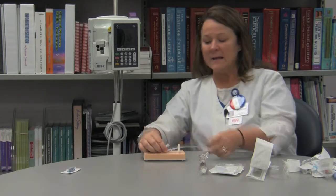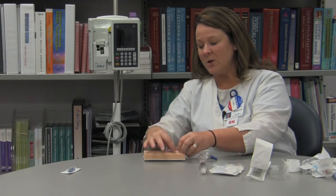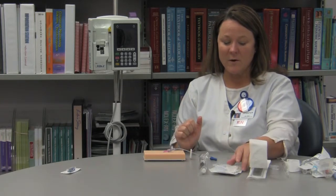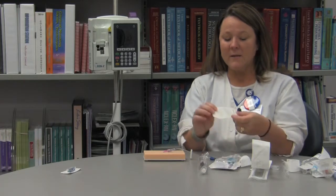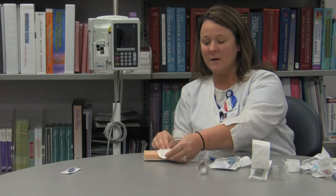Now again, I did not teach you technique. We were just showing you the use of the AngioCath. However your school teaches you in relation to this, you can follow that protocol. We don't care how you tape this. We do like at White County, though, to use the Tegaderm or the transparent dressing on top.